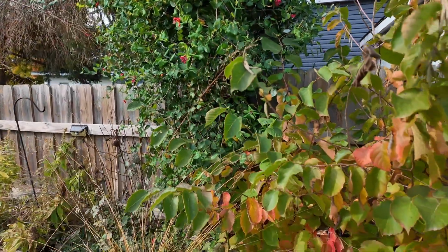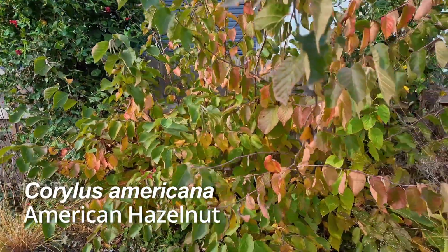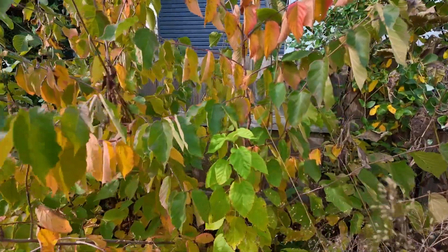So here are my hazelnuts that I planted in the ground. These are pretty large. I planted three here, probably too close together. They do spread by suckers. They might spread into my neighbor's yard, but they keep it mowed over there, so I think it's okay.